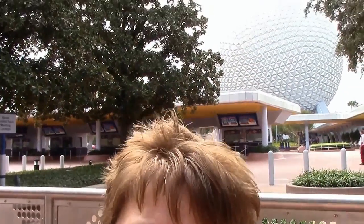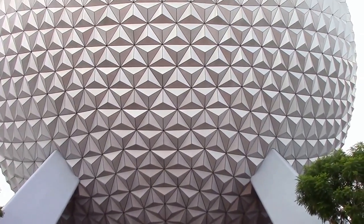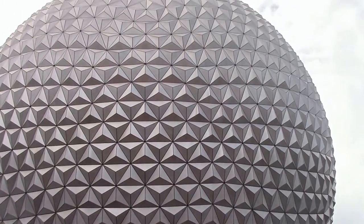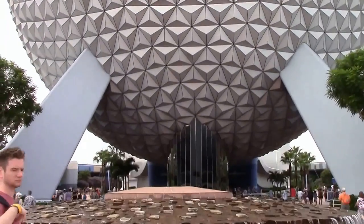Okay guys, day number three of Disney, and today is Epcot. See that big ball back there? Yes, so much fun. We're gonna get started. Okay, so this is Spaceship Earth, a great big ball there at Epcot. So cool and awesome, love it.